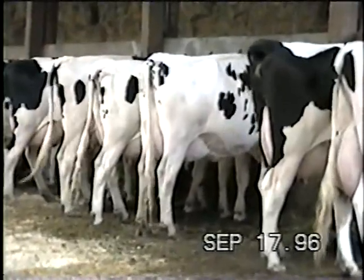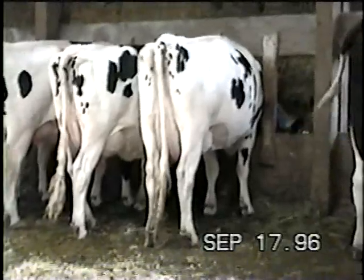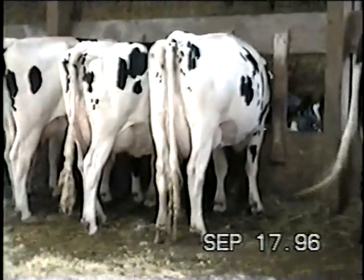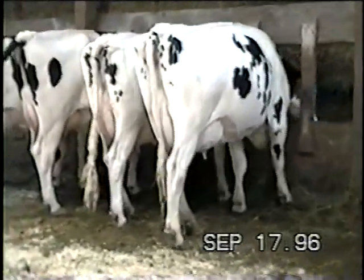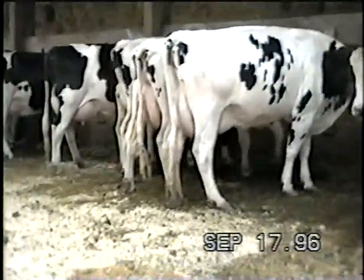The spotted cow is an easy choice. She's from our Hattie family. She scored very good as a 2 year old and is making a really good record. Milked up to 85 pounds a day as a 2 year old. Typical easy choice udder.